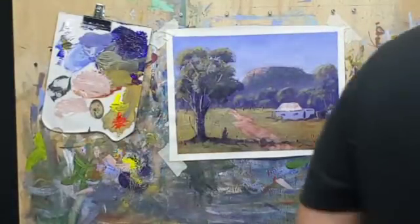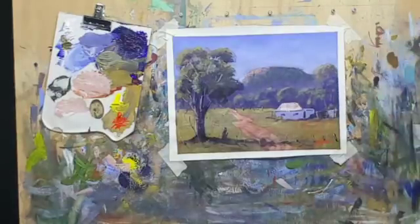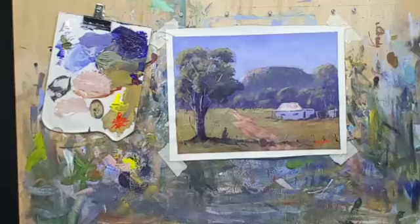So yeah, thanks very much for joining me. I really appreciate it. I think we've achieved a fair bit in an hour and 20 minutes. Normally to do a painting of that size, if I was going to put it in a show or a gallery, probably be 4 or 5 hours worth of work to get it right. But I think we've achieved a fair bit in a short period of time. So I hope you've enjoyed it. Until next time. Cheers for now.